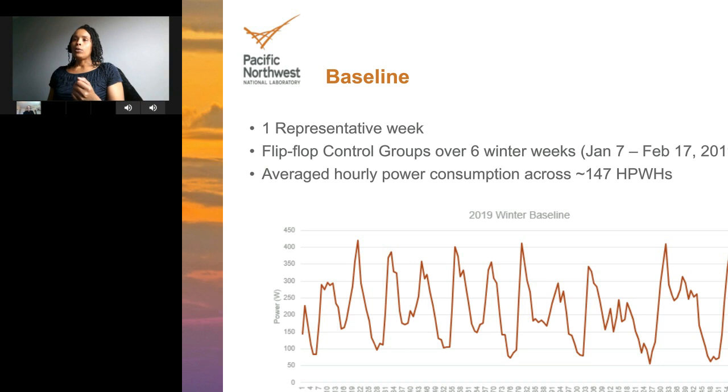And we can see that typically there's a dual peak per day. These peaks start probably around 6 a.m. or 7 a.m. in the morning and also 5 p.m. and 6 p.m. each day.